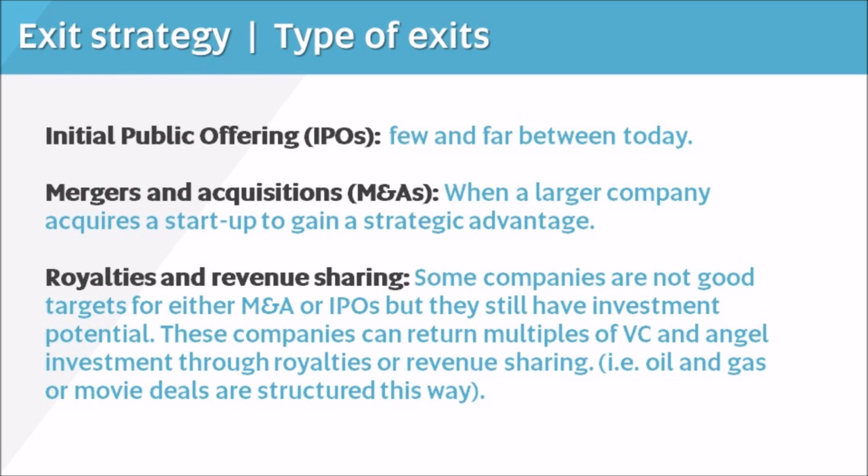That's another type of exit strategy. Some companies are not good targets for either M&As or IPOs, but they will still have investment potential. These companies can return multiples to VCs and angel investors through royalties or revenue sharing. The most common types of companies are oil and gas or movie deals. They're all structured this way. So are book series and stuff like that.